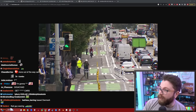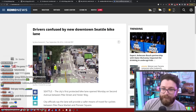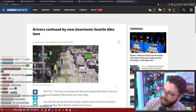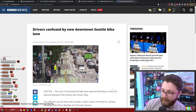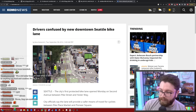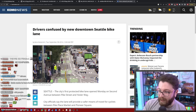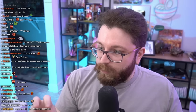And then you know what the title of the article attached to this image is? Drivers confused by new downtown Seattle bike lanes. Fuck you, drivers. I have driven down this road. There is nothing even remotely confusing about it. It's just less lanes. Fuck you. This is what I mean about all of these octogenarian suburbanites turning up to screech anytime anything good happens in a city. Because the thing is, people in the suburbs don't think of a city as a place where people live.